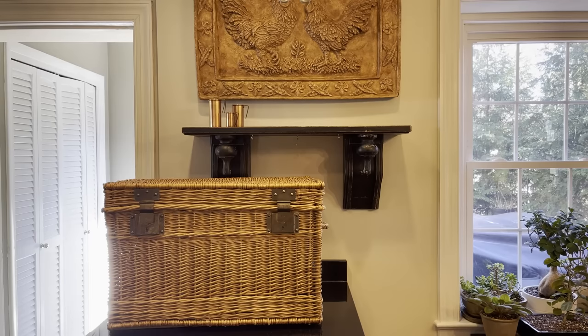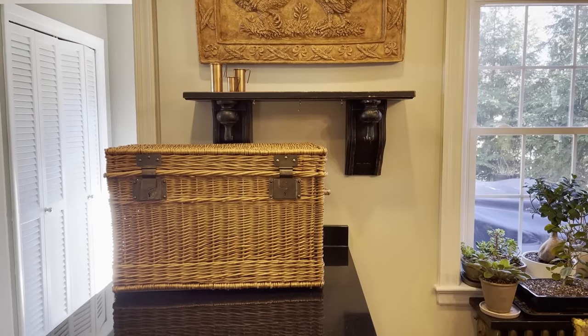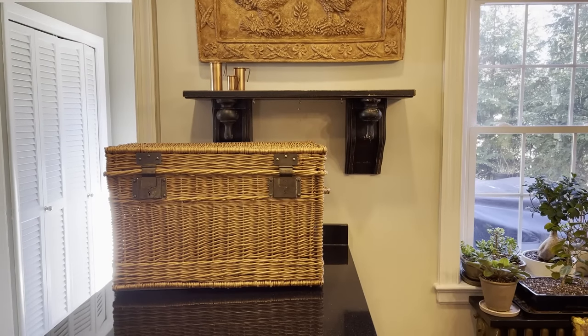Okay, right here, we are at the kitchen counter again. Pay no attention to how the counter is off-center. Someday never, it's going to get fixed.